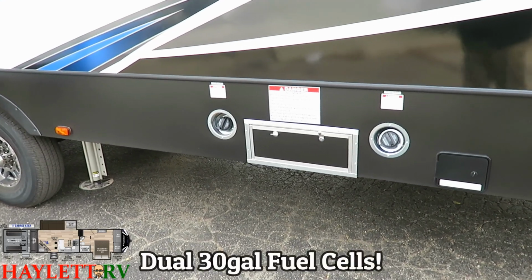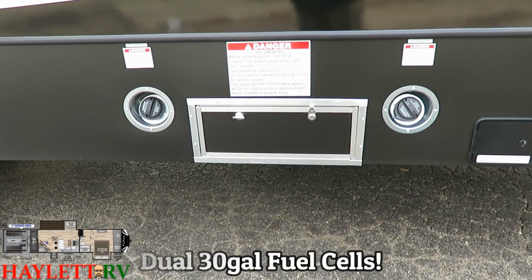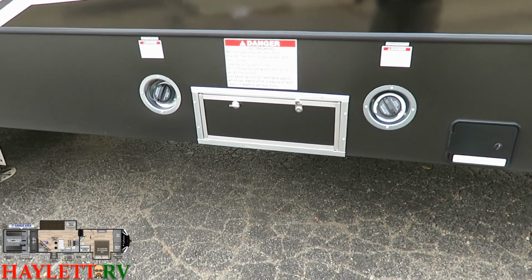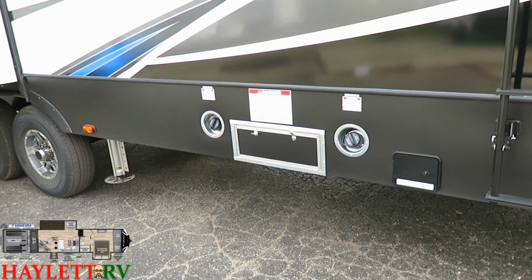So we've got our fuel station in the back, which is utilizing the rear tank fill, but our generator up front has its own separate tank. That's something you tend to find on the more premier level of toy haulers, like say Jayco Seismic we might also have here at Haylett RV.